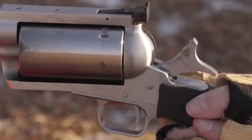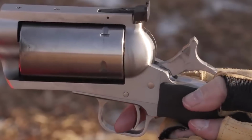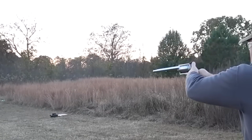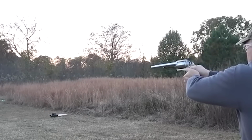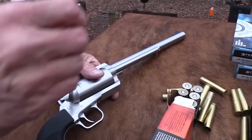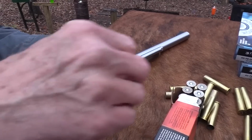The BFR is effective for close-range hunting and self-defense situations because the .410 bore shotgun shells it fires can scatter shot pellets. The BFR is a good choice for general shooting or big game hunting because the .45 Colt revolver cartridges have a lot of stopping power.